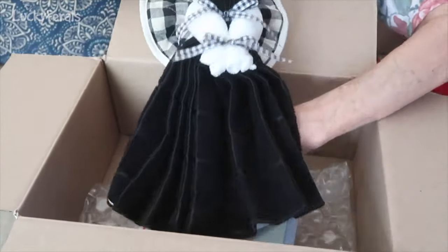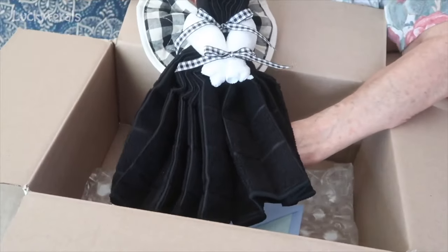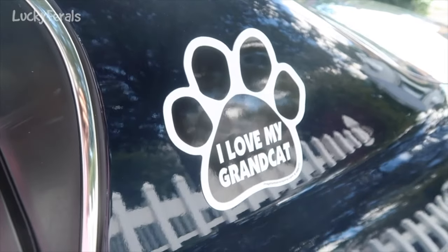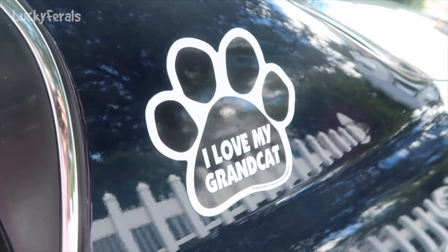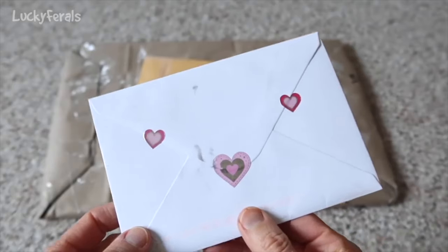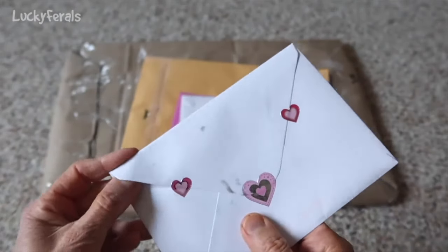Isn't this beautiful, everybody? Zoa does such beautiful work. Look how beautiful this sticker looks on my car. Thank you again, Zoa. And here's another card with some heart stickers on it.